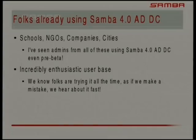But people really are using it. People have been using it for years. And now that we've got it released, all the questions I got over so many years of, well, if you at least call it a release, I promise to deploy it at my site. Well, your excuses are over. We have schools, we have NGOs, we have companies, we have cities that have deployed this and have come to us looking for help, and we've been able to help them with the issues they've had. We do have an enthusiastic user base. And we have people who are able to help you.